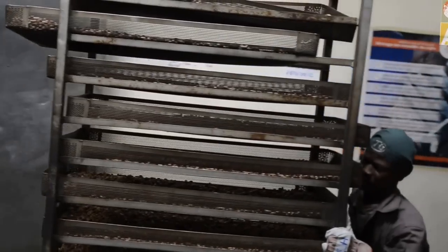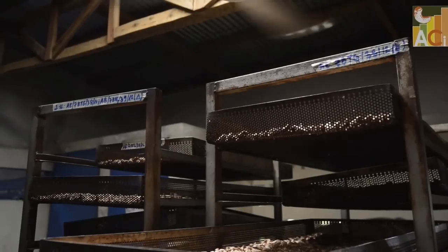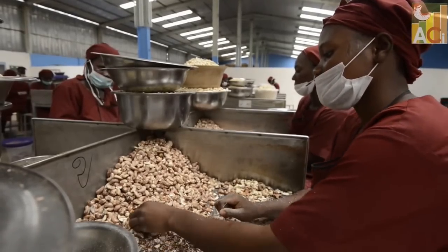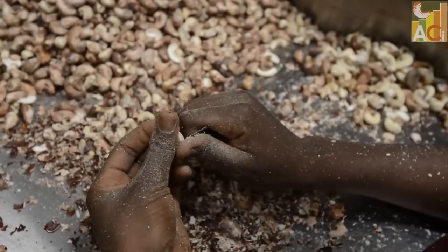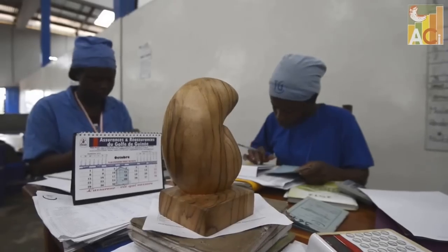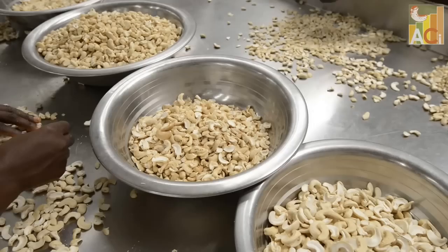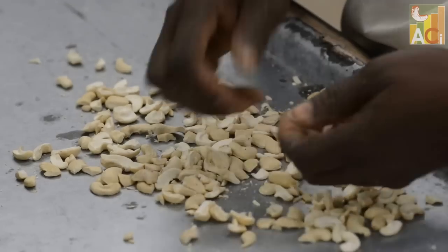After retrieving the kernels from the shell, the next processing step is the dehumidification to facilitate the removal of the skin. Peeling of the skin is done by hand to reduce the occurrence of breakage. In cashew processing, quality is crucial. Each step is closely monitored by trained personnel. The kernels are sorted according to color, size, broken and unbroken kernels. These factors mainly determine the kernel price.